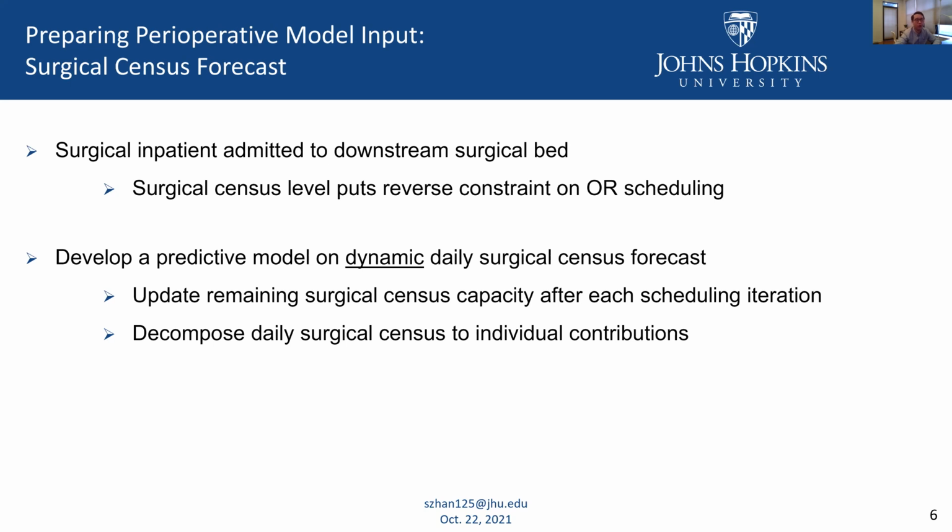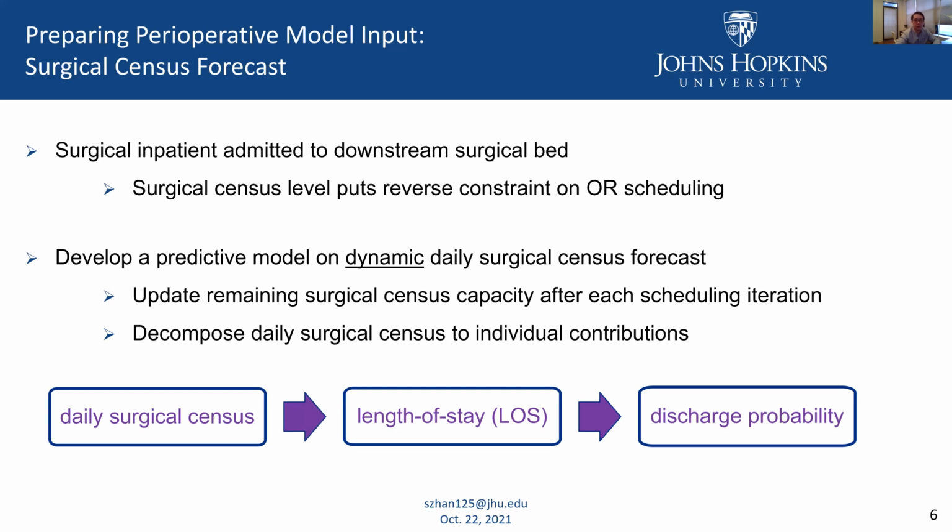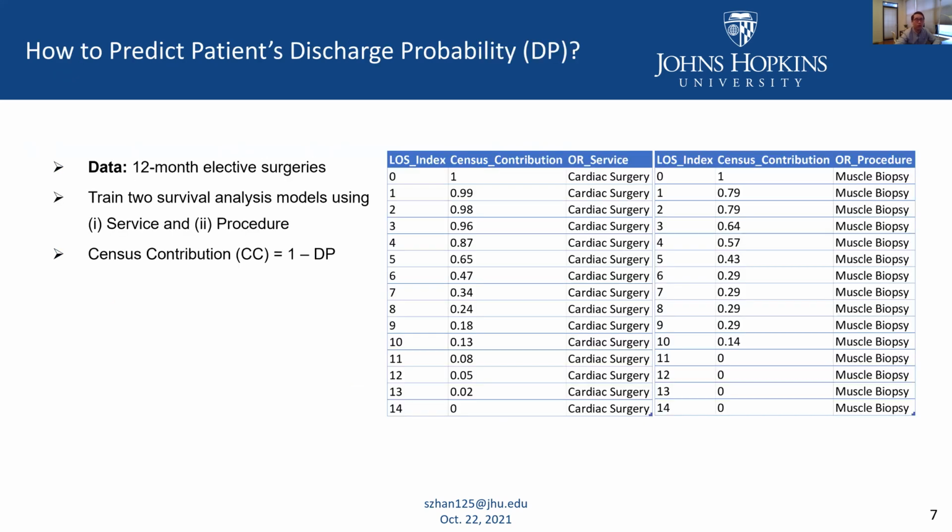So in order to predict the daily surgical census, we can decompose it into the individual contributions. We can predict the individual patient's length of stay in the hospital. And to predict the patient length of stay, we can predict the patient discharge probability per day. So this problem falls into the domain of survival analysis. Survival analysis is a time-to-event method, and in our setting, the event we would like to predict is the patient being discharged from the hospital.